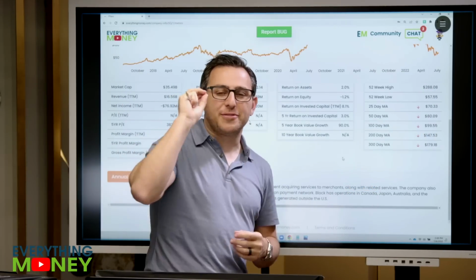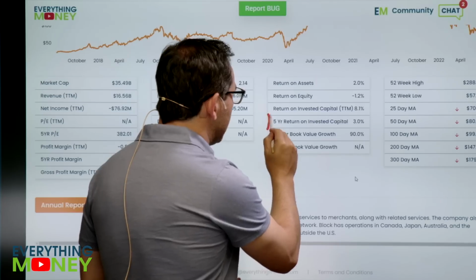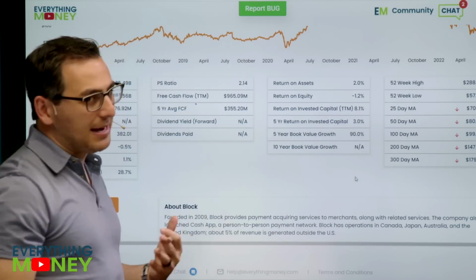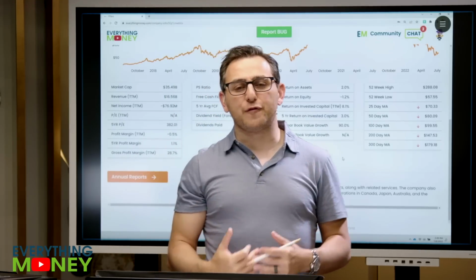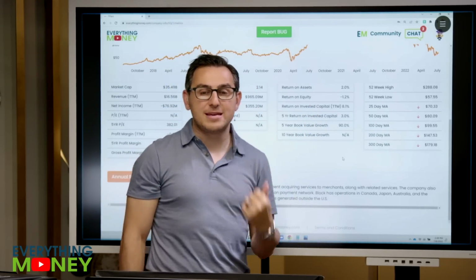Pillar number 2, we want the 5-year return on invested capital greater than 9%. So right here on the main page, it is 3%. Another X. Okay. Now, keep in mind, fast-growing companies will spend a lot of their free cash flow growing. That could be a big reason why the 5-year return on invested capital, the way we calculate it, is low.